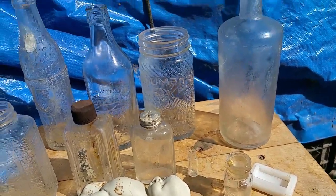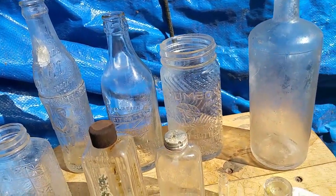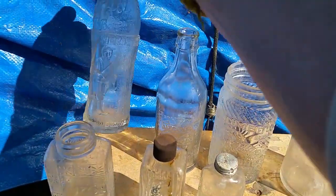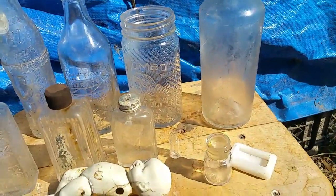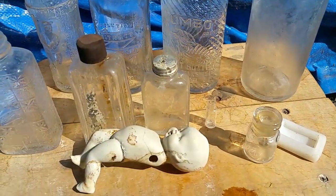So I still have a little window left to go digging, and hopefully I'll get lucky again and find something else that's cool, like the jumbo, the big hit, and all the other players that show up from time to time.